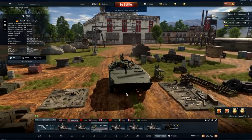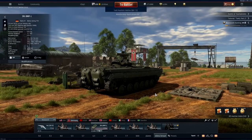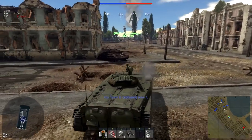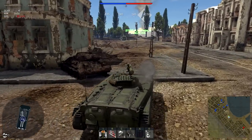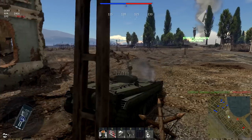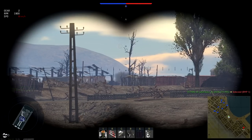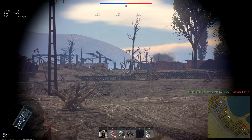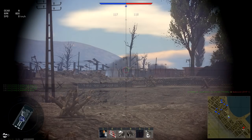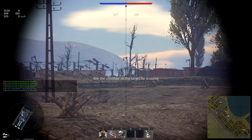Two German vehicles in one day. Slick, you must be off your rocker. Well, on the contrary, I don't own a rocker. I haven't played a BMP in a while. That doesn't mean I can't do well with it, though. For the record. Is that a... I think I know what that is. I can't. Hold on. That's... No, that is a target.